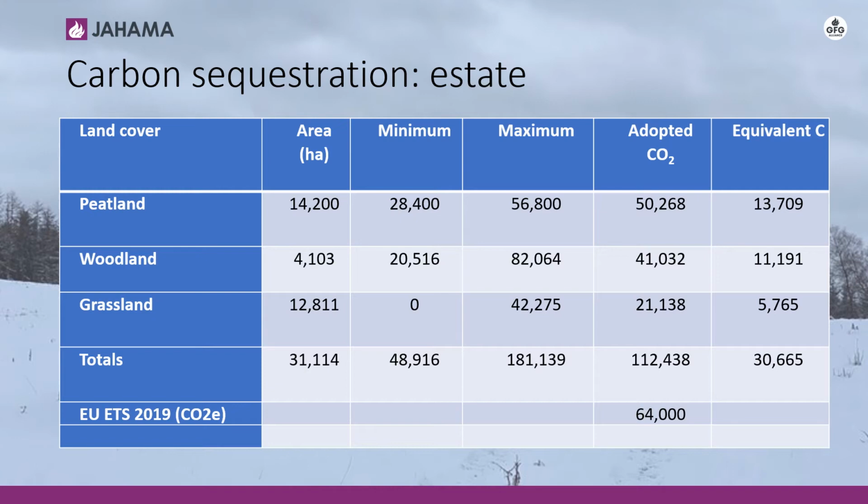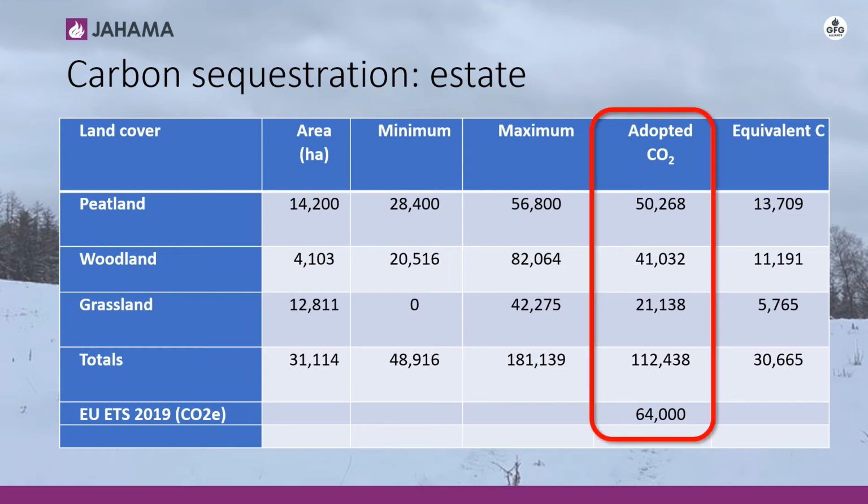That compares very well indeed with the figure reported for the aluminium smelter itself under the European Union's emission trading scheme in 2019, which was total emissions of 64,000 tonnes per year. I want to stress here the difference between carbon dioxide and carbon, because of course carbon dioxide is a compound of carbon and oxygen, and the final column on my slide here shows the equivalent values of carbon to the sequestration rates we've adopted. But the figures that we need to concentrate on for now are those that have now been put inside the red boundary. 112,000 tonnes of CO2 a year compared with emissions from the smelter of 64,000 tonnes.